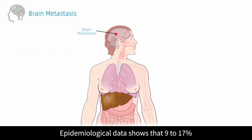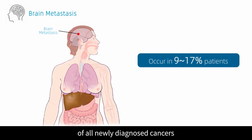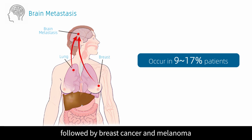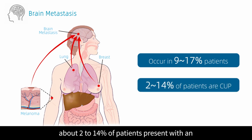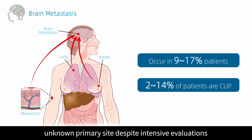Epidemiological data shows that 9 to 17% of all newly diagnosed cancers will ultimately metastasize to the brain. The frequency of brain metastasis is highest for lung cancer, followed by breast cancer and melanoma. Among brain metastases, about 2 to 14% of patients present with an unknown primary site despite intensive evaluations.